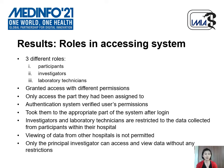After selecting development tools, we then identified 3 different roles in the assessing system, which are participants, investigators, and laboratory technicians. Those 3 roles were granted access with different permissions and only accessed the part they had been assigned to. We used an authentication system to verify user permission and took them to the appropriate part of the system after login.